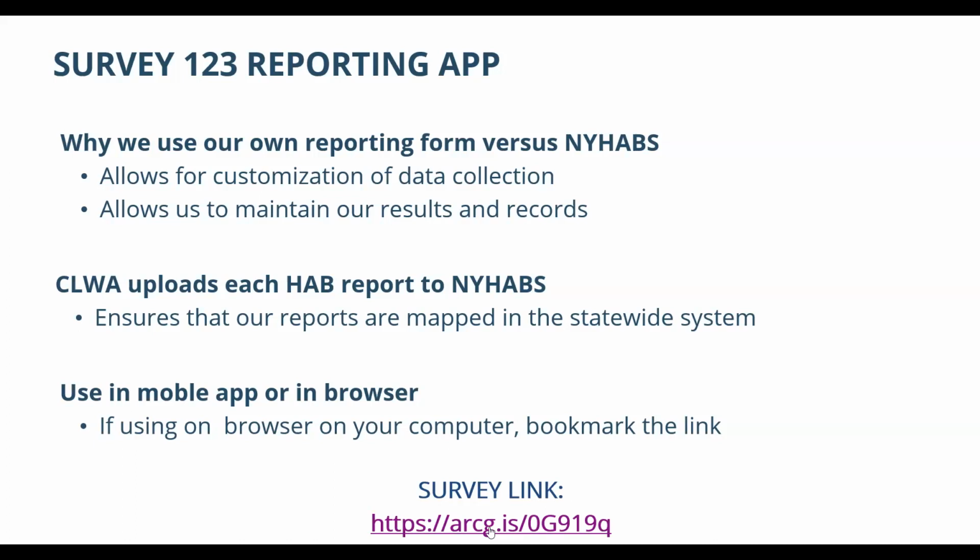There's a spot, you have to do a minimum of one photo. You'll see it's got an asterisk, so a minimum of one photo, but there is actually a spot for two or three photos. So you might want to do a zoomed in photo, maybe one from a little bit scaled back so that you can actually see the extent of the bloom as well.